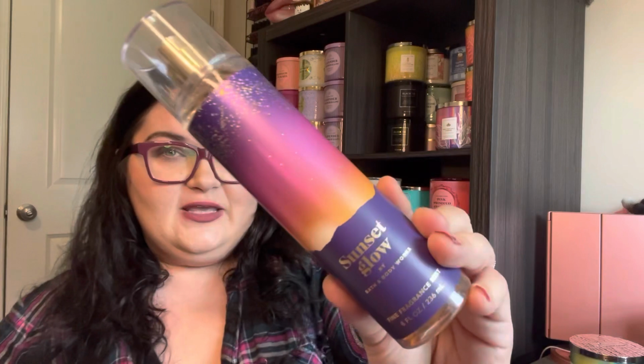It's really kind of layered, and I like to wear deeper things at night. So I would wear this out, and I think it smells delicious. It's definitely not super gourmand, but it leans gourmand, fruity gourmand, or fresh fruity gourmand, if you know what I'm saying. So that's Sunset Glow.